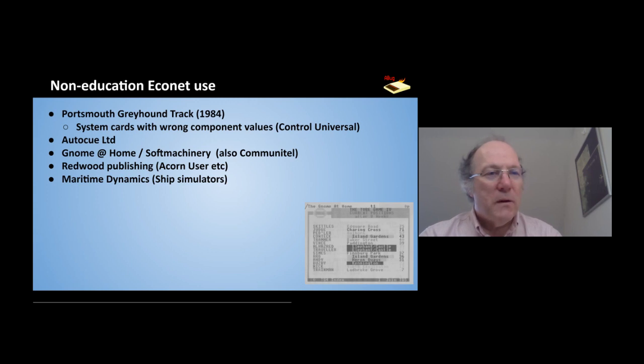AutoQ Limited, who made AutoQ, surprisingly enough, they used MDFSs and BBCs as data entry terminals, and then the text appeared in front of the people reading the news, driven by another BBC. So that was, yeah, making use of Econet.